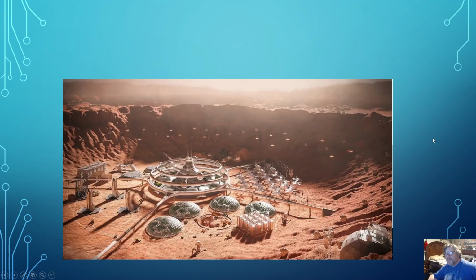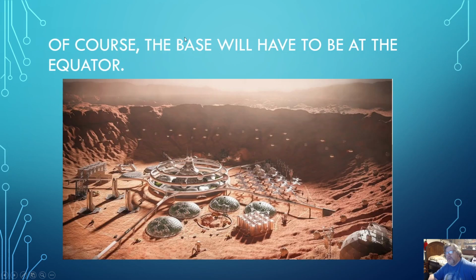Now, of course, before we get any further, the base will have to be at the equator because that's the warmest place on Mars. And let's face it, if you try to put one near the pole, you're probably going to freeze very quickly without proper equipment.